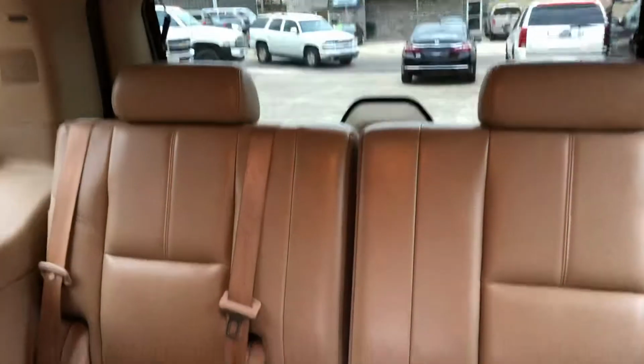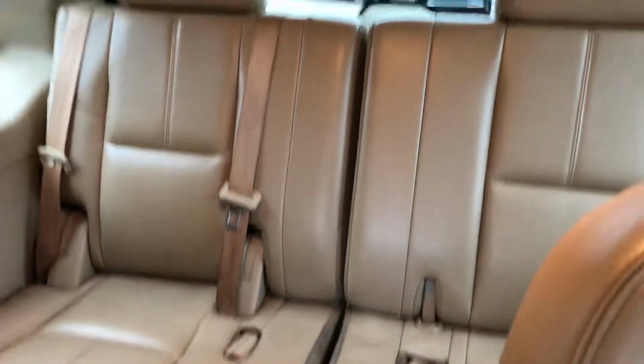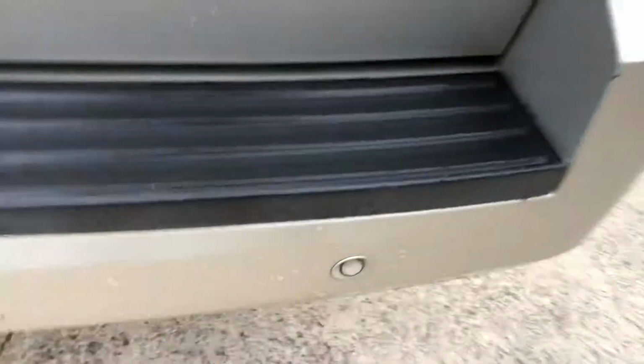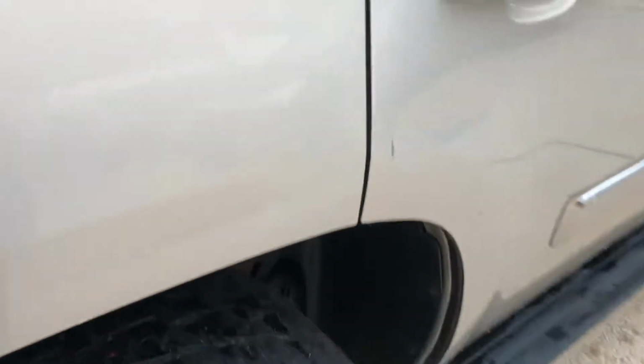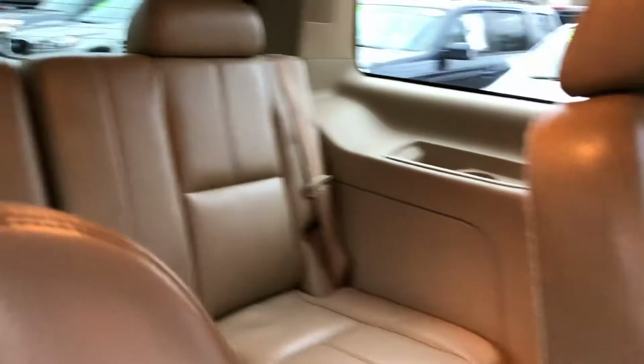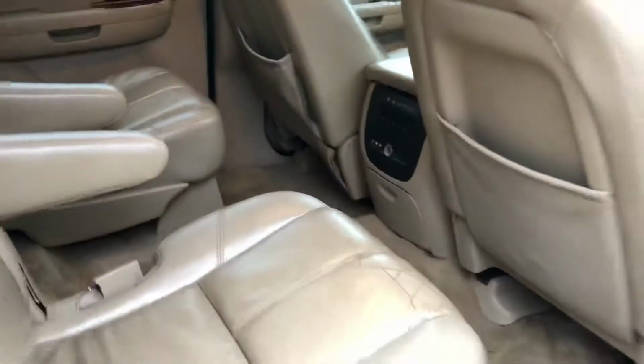Split bench seat in the back, leather, three shoulder strap seat belts. Fit a total of 7 seat belted passengers in this ride. There's your little backup radar sensors. As you can hear, sounds good. A little bit of cosmetic staining. But other than that, seems to be a good ride.